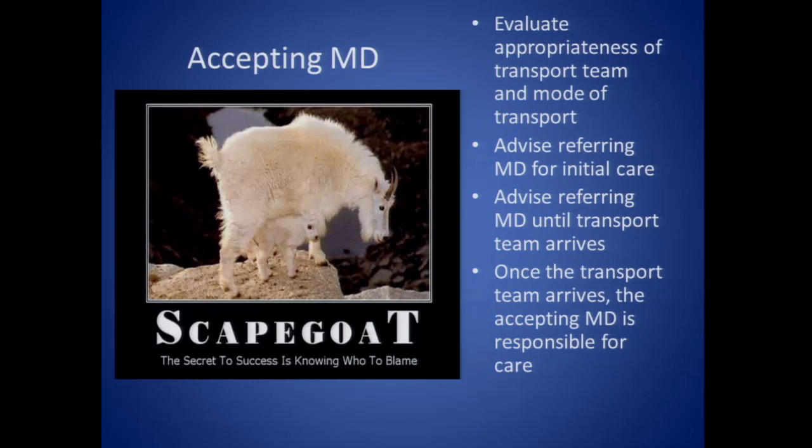Accepting MD, that's me. Secret to success is knowing who to blame. I evaluate the appropriateness of the transport team and the mode of transport. I advise the referring doc until the transport team gets there. Once the transport team arrives, this is now my patient. Even though I may be 50 miles away, it's my patient, okay?